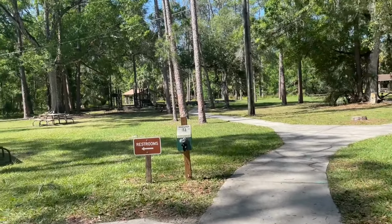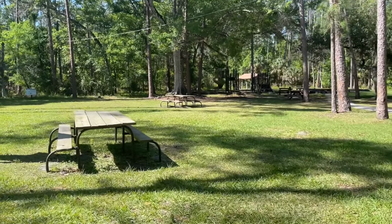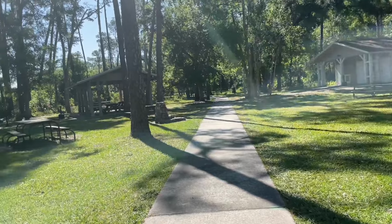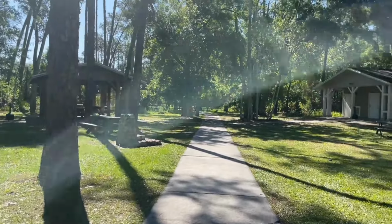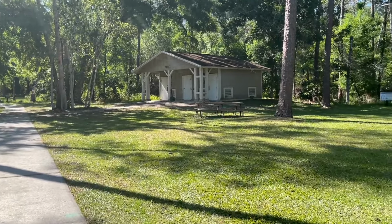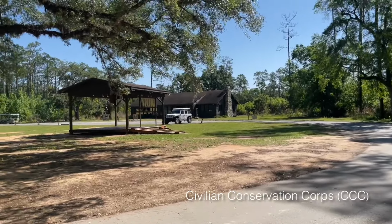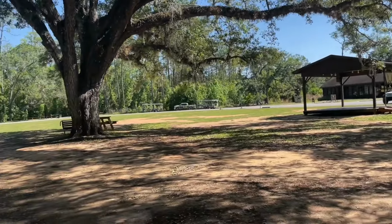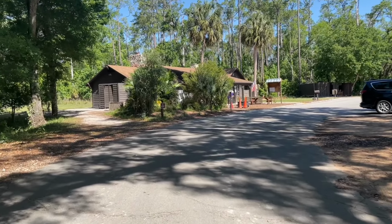Here's a look at their picnic area. It goes pretty far back up in there, and there's a little playground, some covered pavilions. It's nice. Clean restrooms. There's a CCC museum over there near my Jeep. And then right over here is a camp store, Hammock Inn Camp Store.